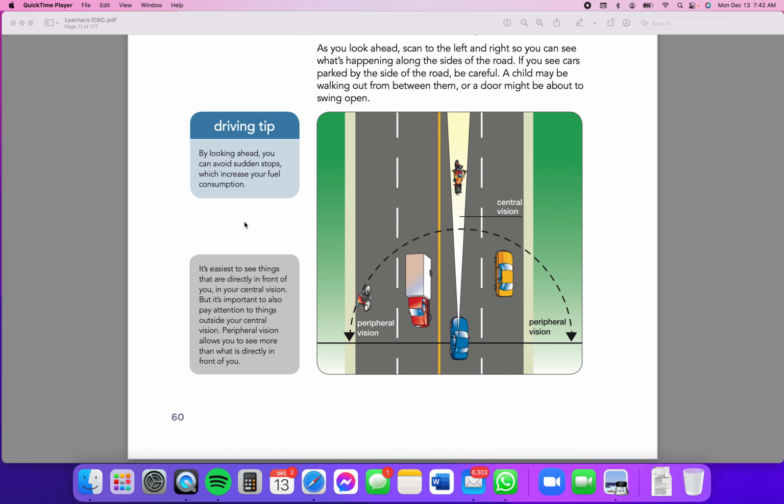As you look ahead, scan left to right so that you can see what's happening along the sides of the road. If you see cars parked by the side of the road, be careful. A child might be walking between them or a door might be about to swing open. Driving tip: by looking ahead, you can avoid sudden stops, which increase your fuel consumption. With the prices of fuel today, you definitely want to conserve that.